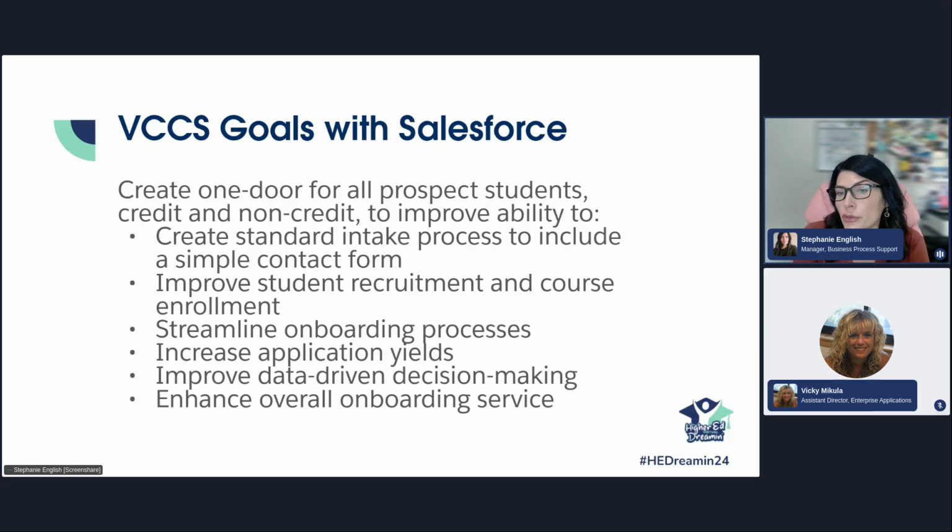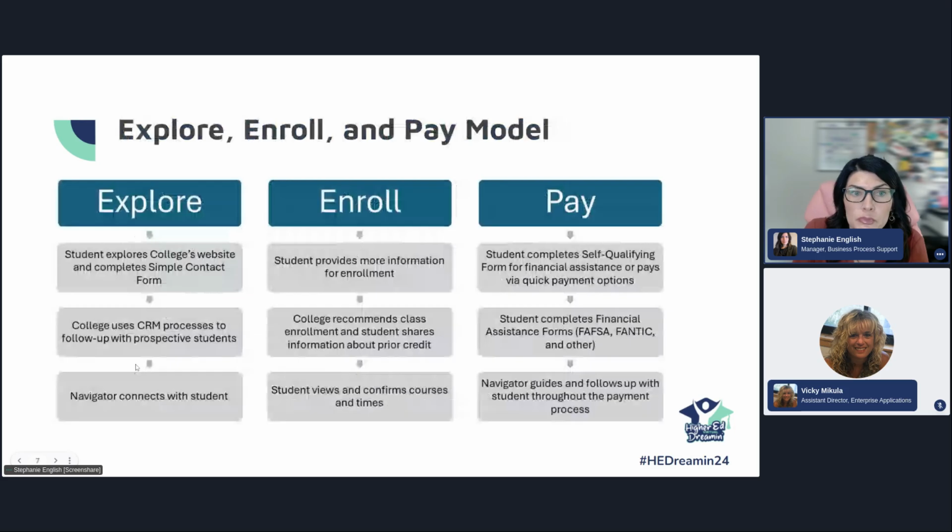Ultimately, what we want to do is improve our student recruitment and course enrollment. And so getting to that bottom line and helping everyone to understand and really see the student success as our big picture was one of our main goals. And we wanted to use data to drive those decisions.